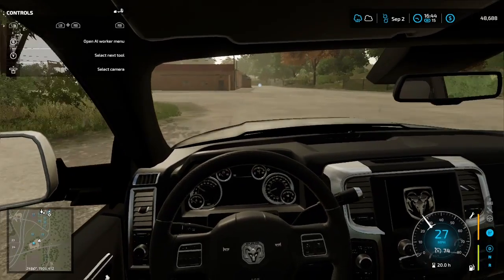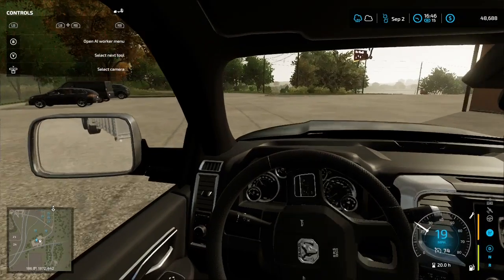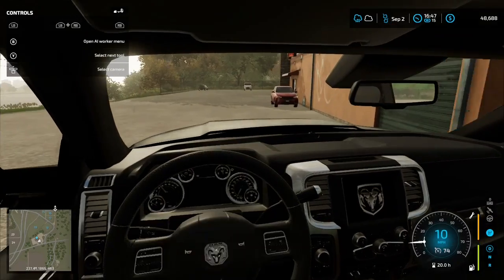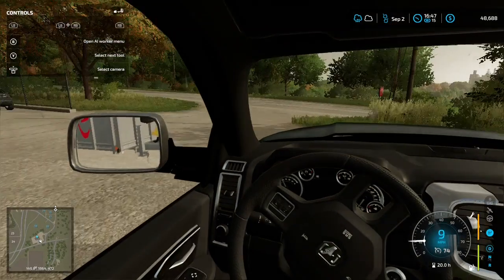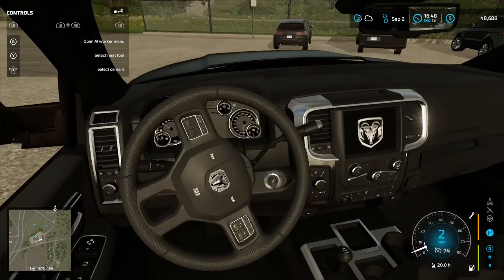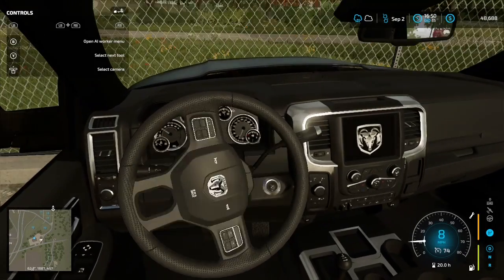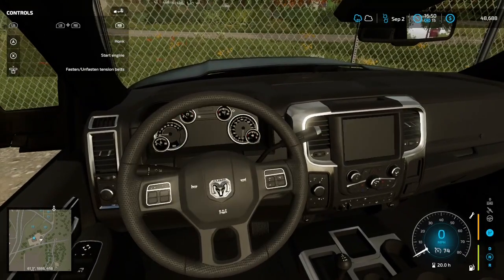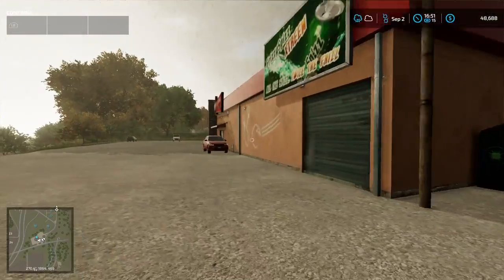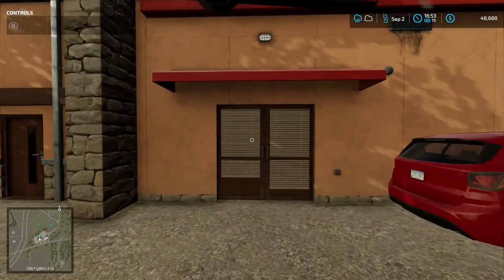So here we are at Red's. Looks like Red isn't too busy today. It's got a couple of customers, not too many. Let's go ahead and slip on into a parking spot over here, and go on and let Red know that we appreciate it. And this is actually the first time I've been into old Red Marble Bowl.